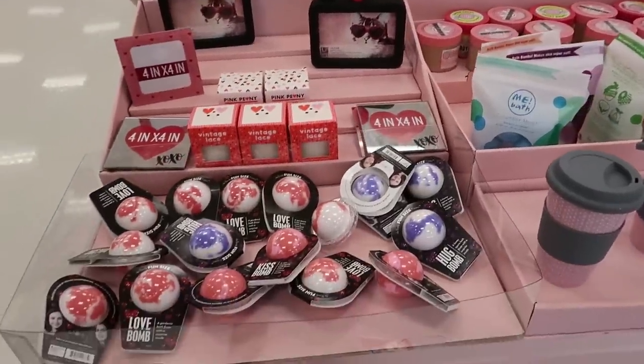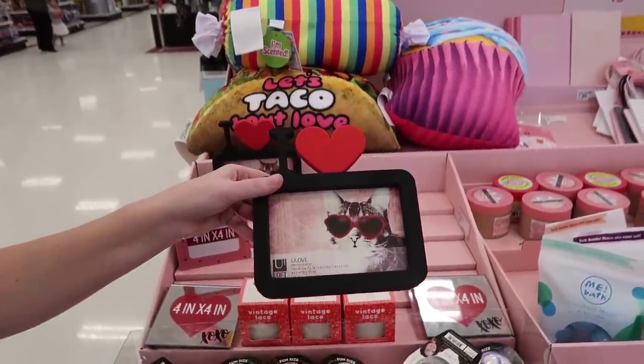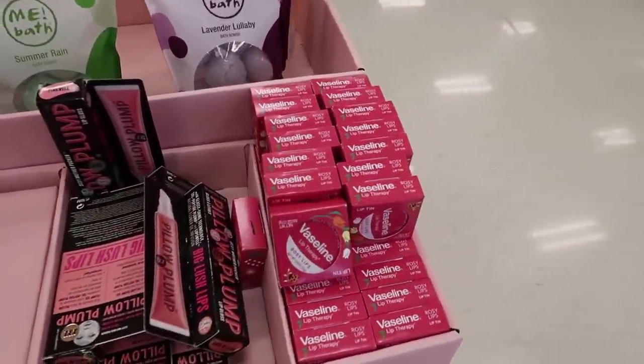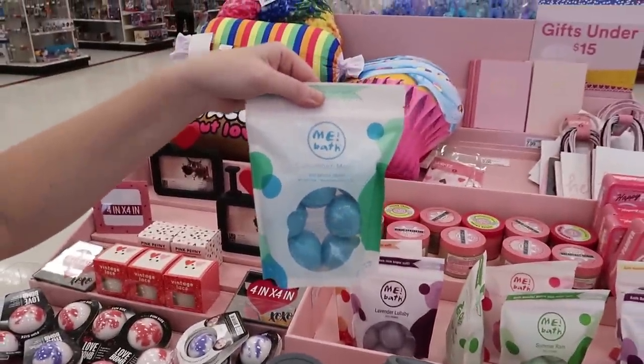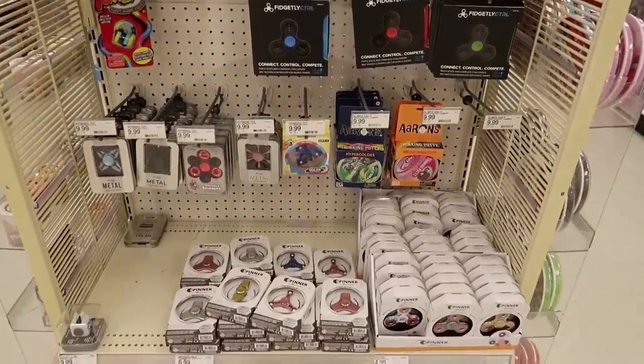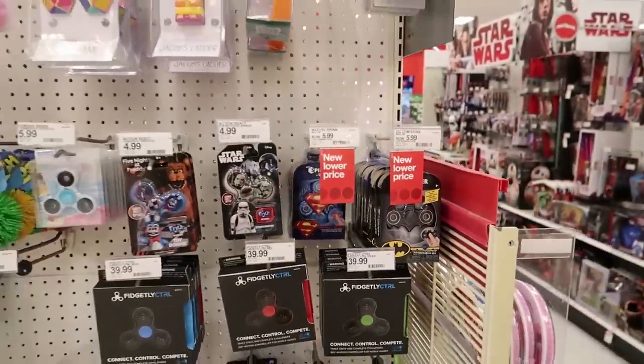What is this? All this stuff is, you can get a Valentine's Day bath bomb. It's so you can put a picture of your cat with sunglasses. I love my cat. Some Valentine's Day Vaseline lip therapy. Ooh, Valentine's Day Tide Pods. No. This is the Valentine's Day fidget spinner area. You can get a Valentine's Day Batman fidget spinner. That's not my Batman fidget spinner.